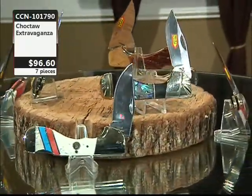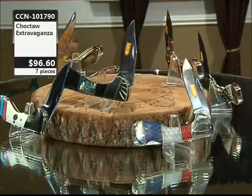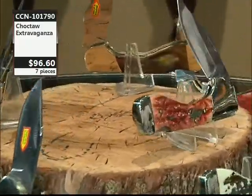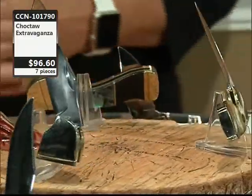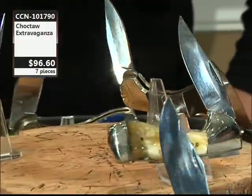Here's our Choctaw extravaganza. This is now a 7-piece set. We sold out of the previous Choctaw deal. We are now looking at a 7-piece collection. Choctaws for $13 and change. So definitely, if you are a collector, I think this is something you're really going to want to keep your eye on.